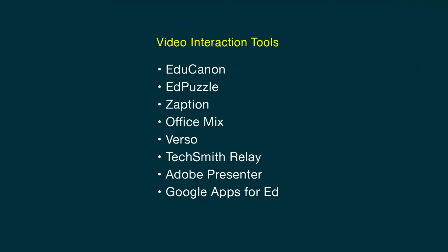The third tool I am going to discuss is video interaction tools. Some of these tools allow teachers to access information such as which students watched which lecture videos, how long they watched, and how they answered the questions in the video. Some of the popular video interaction tools are listed below: Educanon, Edpuzzle, Zaption, Avid Mix and Verso, as well as TechSmith Relay, Adobe Presenter, then Google Apps for Education.